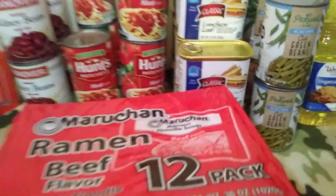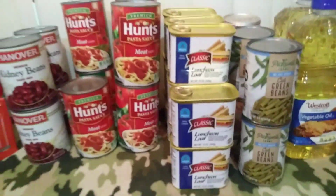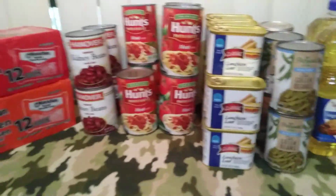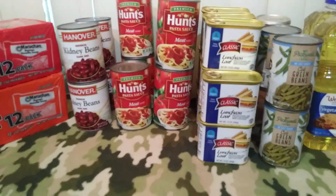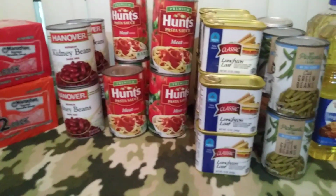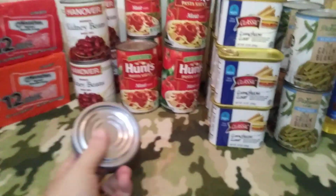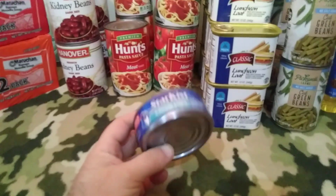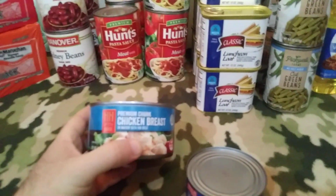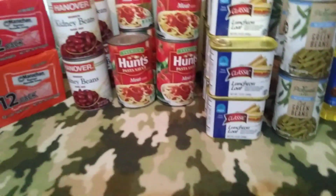Before I start getting the comments about how non-nutritional ramens are, how they're horrible for you, yada yada yada, I am fully aware of the nutritional value being lacking in the ramens, but when you're hungry, you're hungry. And on top of that, ramens make a great base to mix tuna in and chicken.